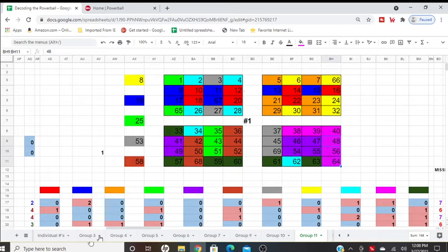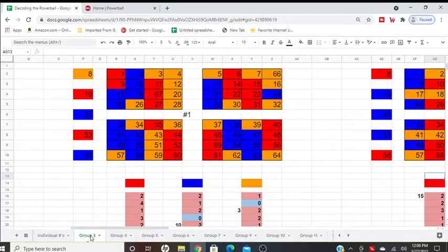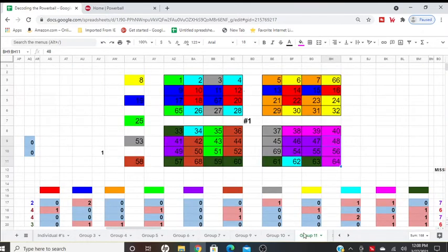So this is the thing for me about all these groups and all these perspectives and all these angles: if I get something right on group 3, I'm going to knock out a bunch of numbers. And if I get something right on group 11, I'm going to knock out a small amount of numbers, but I shouldn't have many numbers left on my game card. If that makes sense.